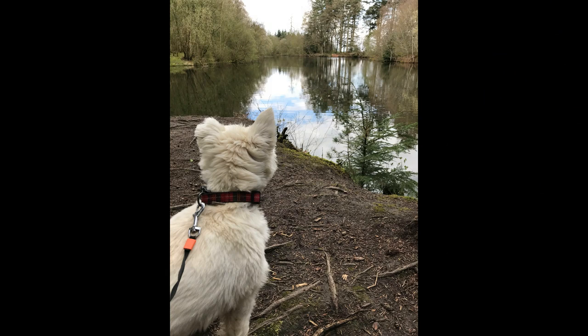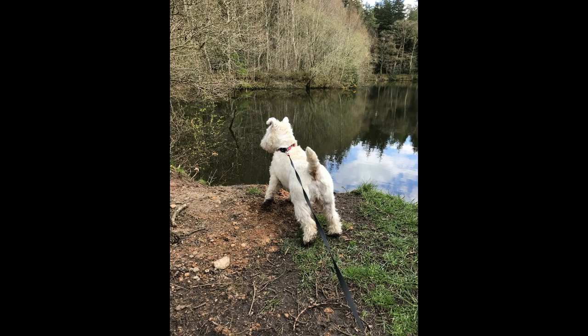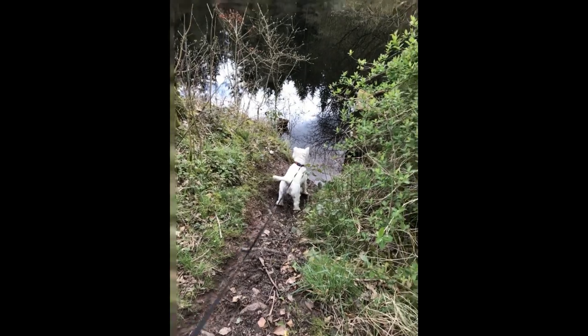There is an area where you can walk your dog around the lakes, and a map showing these walks will be shown at the end of this video.